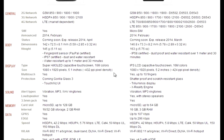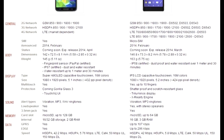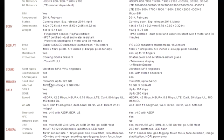The Galaxy S5 has a slightly larger pixel density because it has a slightly smaller screen, but honestly, you probably won't notice. Okay, so moving on, both devices have a micro SD card slot so you can expand the storage. The S5 comes in a 16 or 32 gigabyte variant, whereas the Z2 comes in a 16 gigabyte variant.